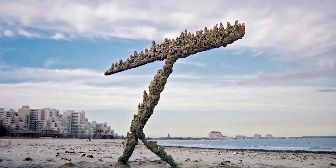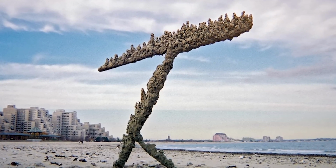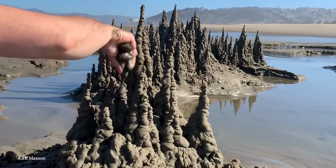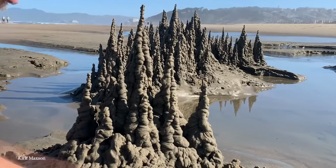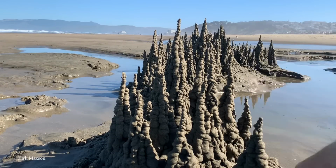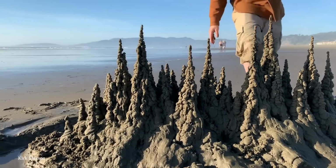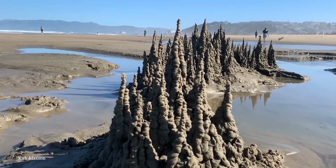Instead of creating sweeping seascapes or medieval castles, he opts for something called the drip method, which he uses to build up and up and up towards the salty sky. All he does is gather sopping wet sand from the shoreline, cup it into his fist, and let it drip, creating amazing pillars that look like a setting of an eldritch kingdom or even the pearly gates themselves.